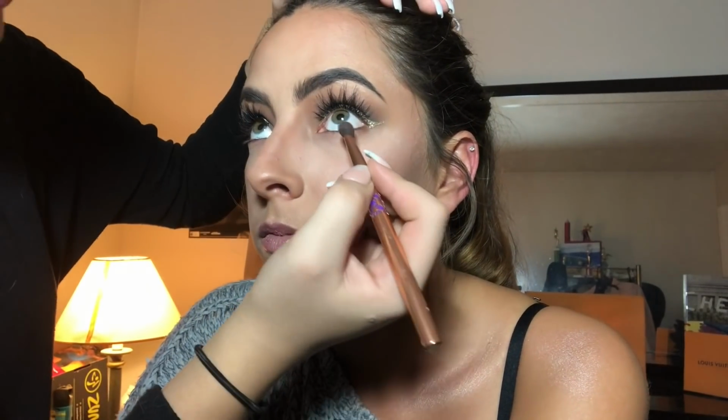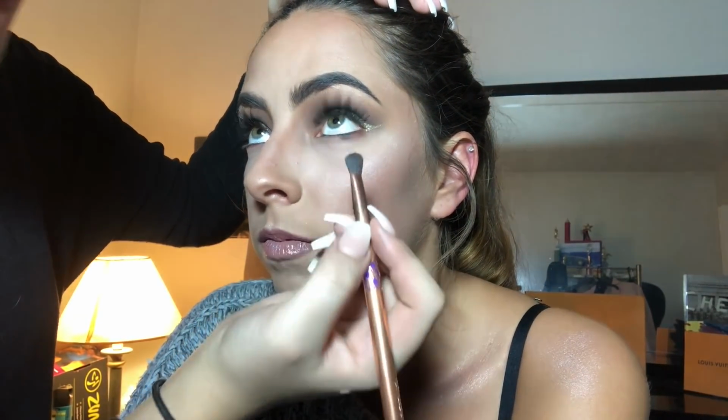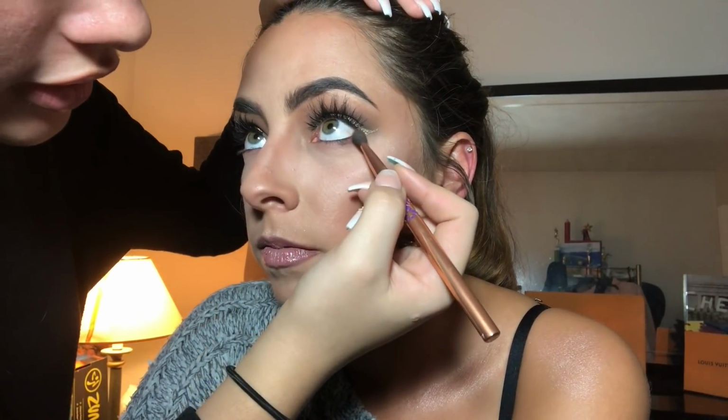The same color in this little tiny packing brush. With her eye open, I'm going to go really close to the lash line, and a little bit of rubbing, a little bit of packing, as close as I can get to the lash line, because we don't want it to look like she has a black eye. You can get really carried away with this step, so less is more, and then build from there. You can see it's just adding that little bit of finishing dimension.